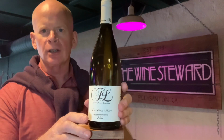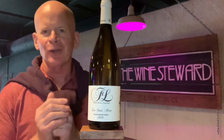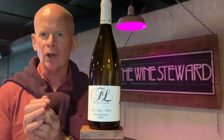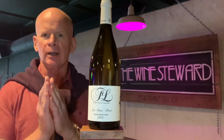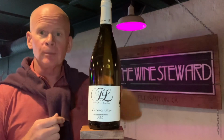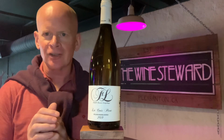Very exciting to be able to have once again in our store a Savennières. Savennières is not the name of the grape. I know it sounds like a grape, but Savennières is in fact a location in the Loire Valley of France where they grow perhaps the best Chenin Blanc in the whole world. And I am saying that honoring the fact that right nearby is Saumur and Vouvray and Montlouis-sur-Loire. They all make fantastic Chenin Blanc.